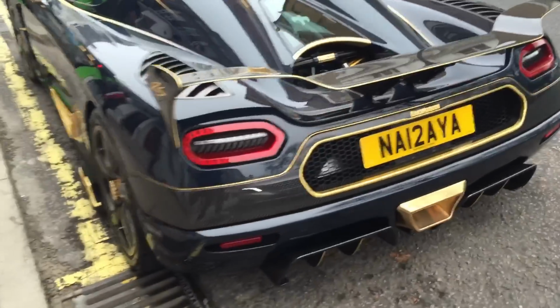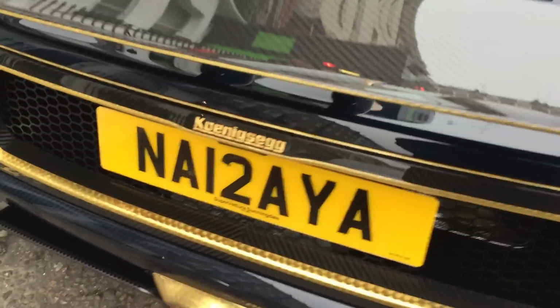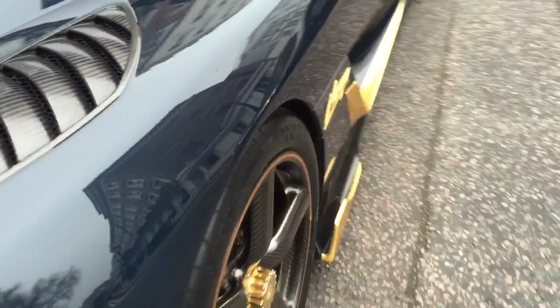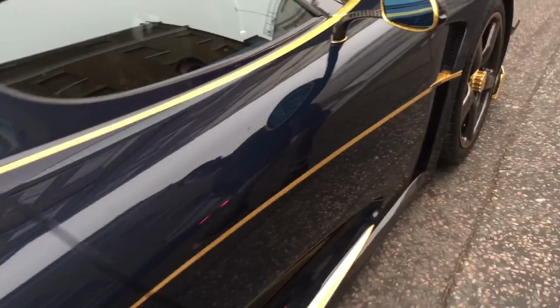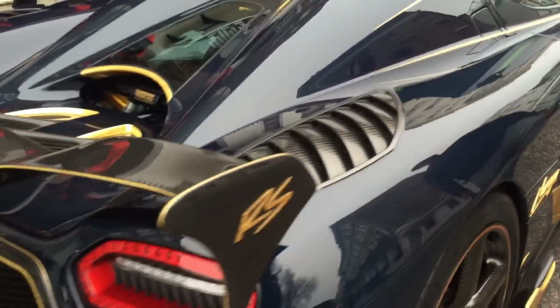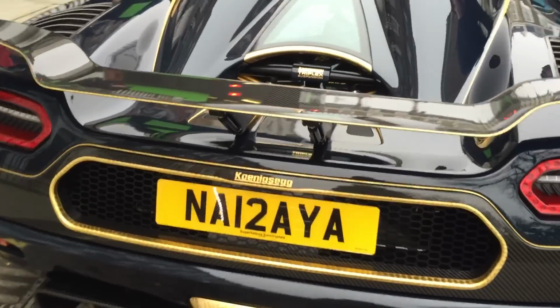So here it is, the Koenigsegg. I don't hear them because it's so loud. Go the RS Naraya, amazing car. Carbon fiber. Gold. Has this got crushed diamonds in it as well? No, that's crushed diamond. Yeah, I have diamonds inside. Crazy. I'm gonna go park it up in my house. Coming? Yeah, I'll come. Whoop.